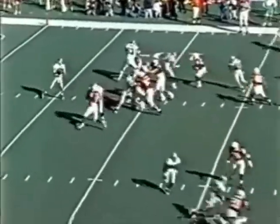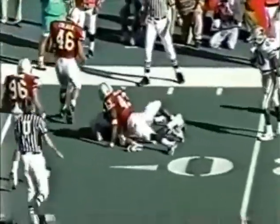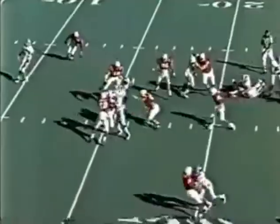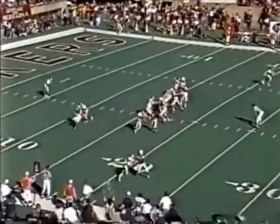4 receivers in for the Wildcats. Miller passing. Complete and hit immediately. A big challenge, maybe the biggest challenge of the year so far for Nebraska's secondary on the option. On 3rd and short, it's stuffed. And Mike Pullman, who's already returned one for a touchdown, standing on his 39.